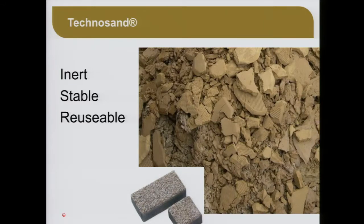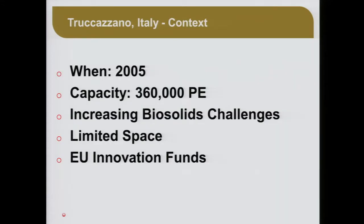Technosand is inert. It is basically minerals, because that's what you're left with in sludge after you've got rid of all the organics. Silicon, calcium, aluminum, things like that. No pathogens, so entirely safe. It's a stable matrix. It's not soluble, so any metals aren't going to dissolve and cause any concerns. And you can reuse it for things like cement manufacture, construction.